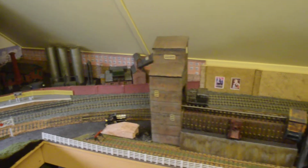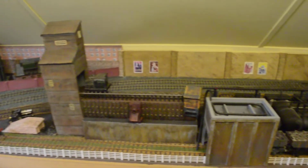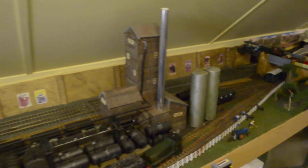The tar and coat works are also completed. As I pan round, you can see most of it is now in place, and that's the industrial section. And then coming down to the 4th part, there's a few changes here that have taken place.